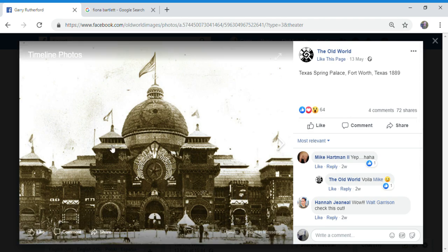Look, this is the Texas Spring Palace, Fort Worth, 1889. Does that look anything like you've ever seen built in Texas? There's a Texas star and all kinds of ramped-up decoration.